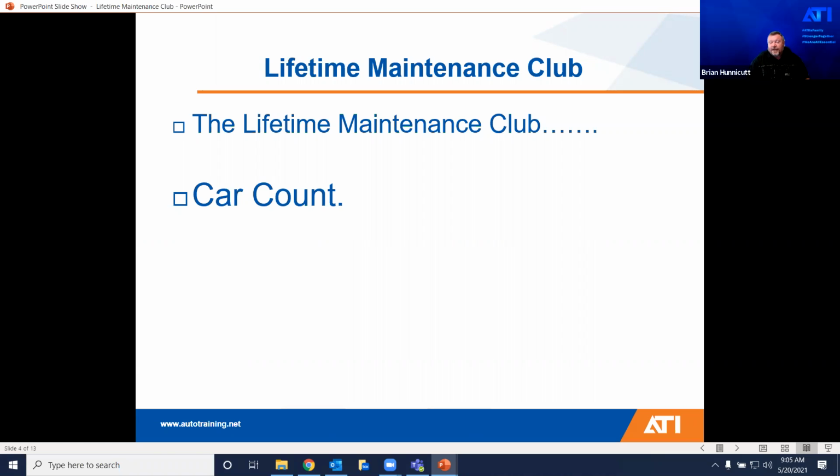Enter COVID, and all of a sudden, car count has reared its ugly head again like there's no tomorrow. If you don't need car count, then you're one of the lucky ones, because most of the shops in the United States right now need car count, and people just aren't driving as much as they were. Now, we might be running into some good car count right now with summer starting to come about, and hopefully we're going to see the evolution of the American road trip all over again.